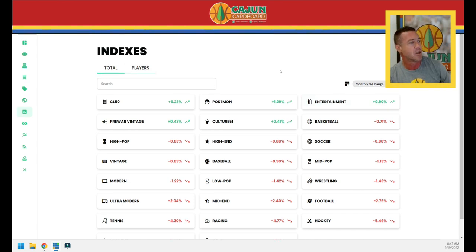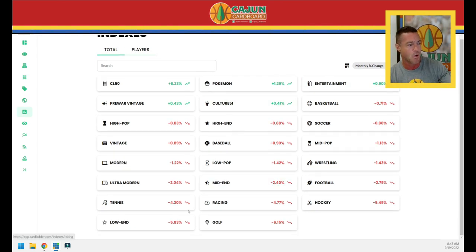And as you can see in Cardladder, they've got all these different indexes, right? And so you can click into each one of these indexes and figure out exactly which cards are included in those indexes. This was all red the last time we did one of these videos, right? Where I looked at the indexes. Every single category was red the last time I looked at this. Today we got 5 of them that are green.